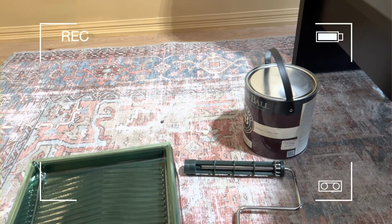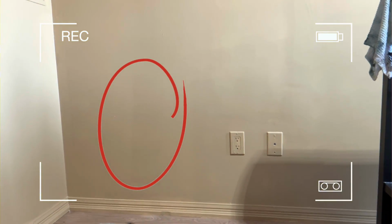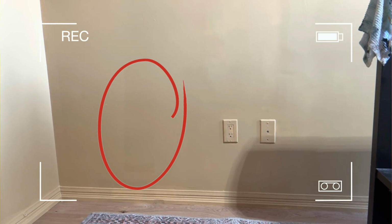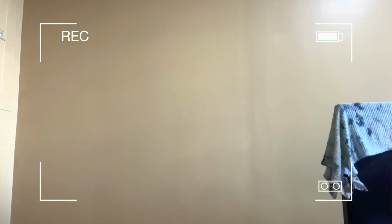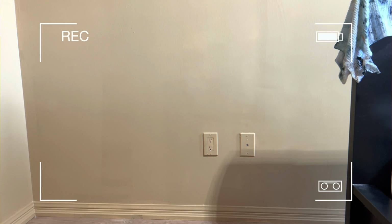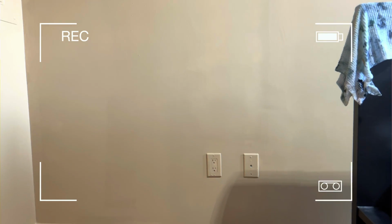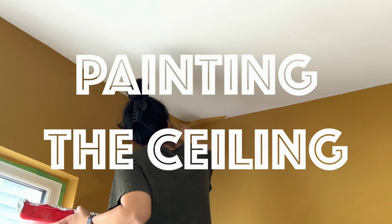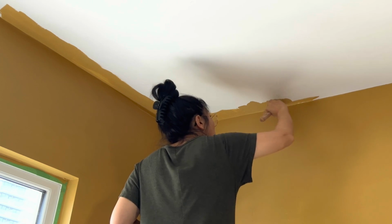I had to get a new gallon of paint, which wasn't great, but I'm hoping that things like that are going to go away. So that is my hope. We'll see what happens. Hopefully this is the last day of painting the walls. It has been a much longer process than I thought it would be. So wish me luck.